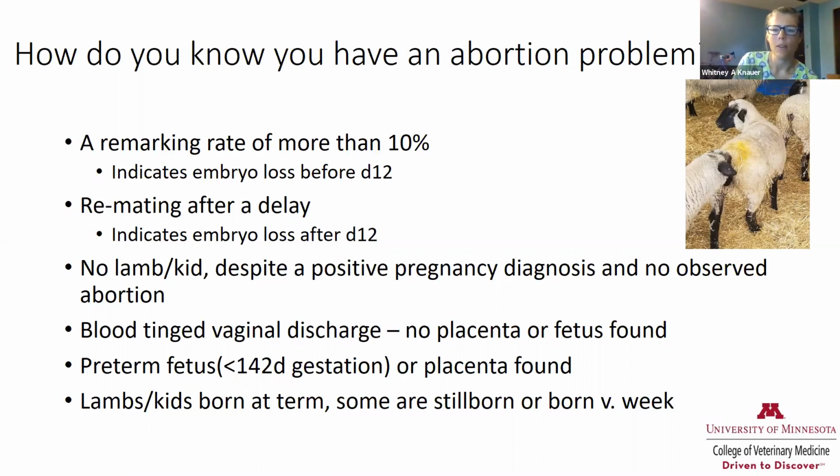And this is one of the really good reasons to use a marking harness. So this is a ewe who must have been bred on the first cycle because she's got a yellow mark there. But if we have a remarking rate of more than 10%, or remating after a delay, so Kyle was talking about that buck that didn't really do a very good job. Well, he thought he was doing a great job, and he bred everyone, but it turns out that he was infertile. So if we get a lot of remarking, that can be indicative of an abortion problem.